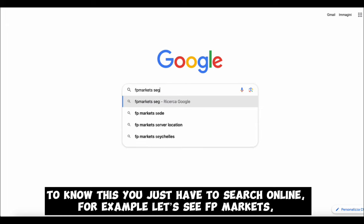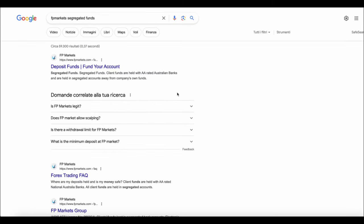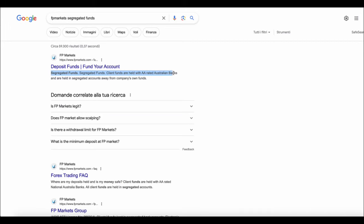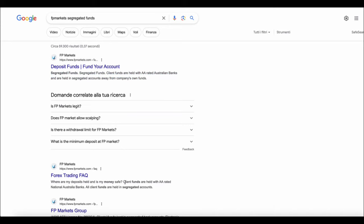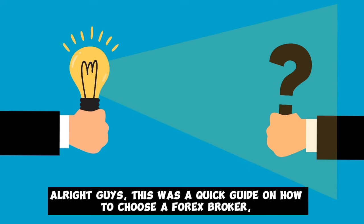For example, let's see FP Markets. Alright, as we can see, client funds are held with A-rated Australian banks and are held in segregated accounts away from the company's own funds. This means that this is a completely legit broker, and probably one of the best choices to trade. Alright guys, this was a quick guide on how to choose a Forex broker.